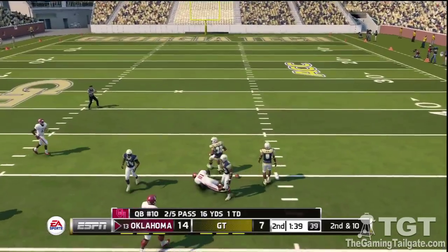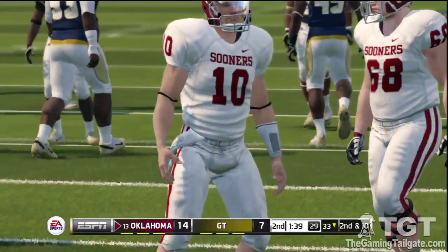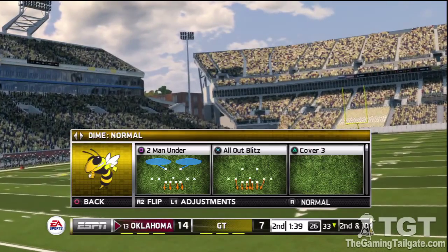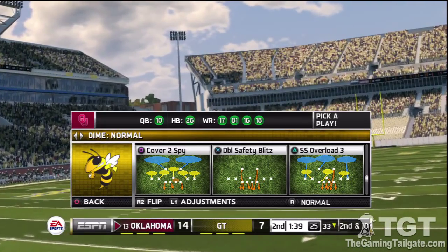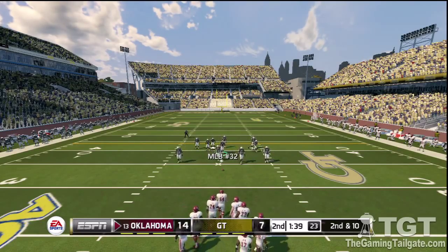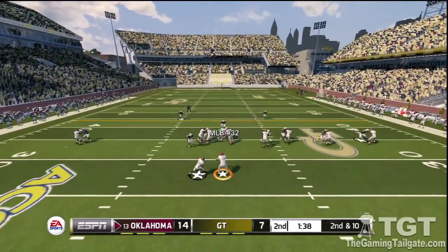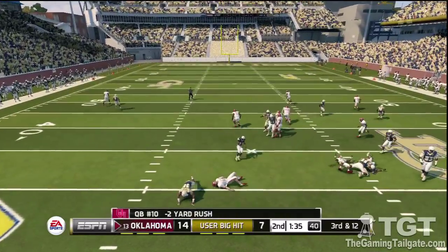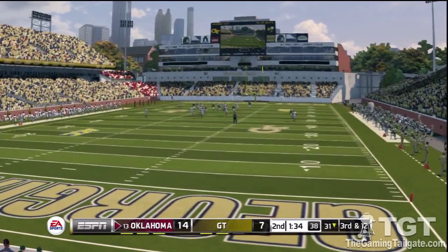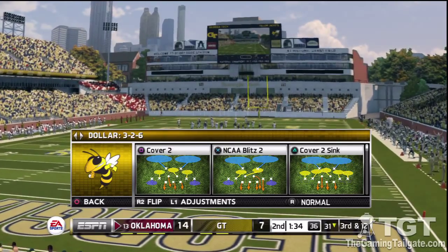Got his receiver, dropped it, incomplete. Number 81 was the intended receiver on the play. That makes it second and 10. They have the capability to gain solid, consistent yardage. They have to regroup, come out a bit more motivated next time. Georgia Tech's going to take their first time out of the half.